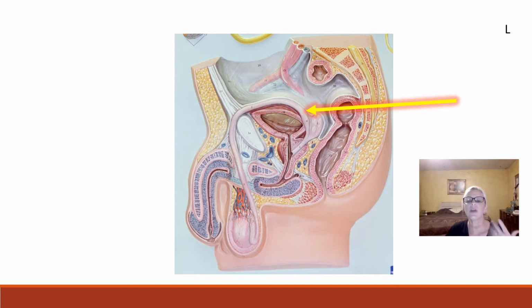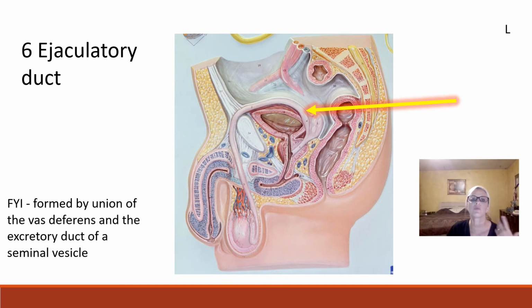All right, so here we have the ejaculatory duct, and that's just what it sounds like. During ejaculation, the duct will open and expel the sperm from the seminal vesicle into the urethra.